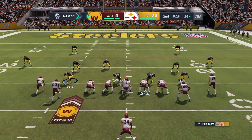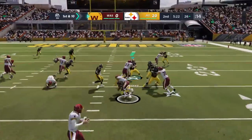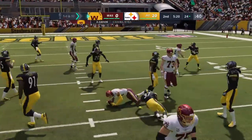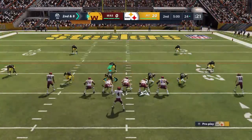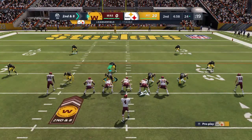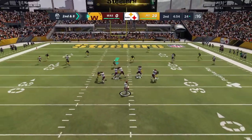Here's another 1st and 10. And he'll give it here to his running back. And not much of a hole there as he gets it down to about the 24-yard line. 2 yards on the carry there. It'll be second down. Gain of 2 brings up 2nd and 8.